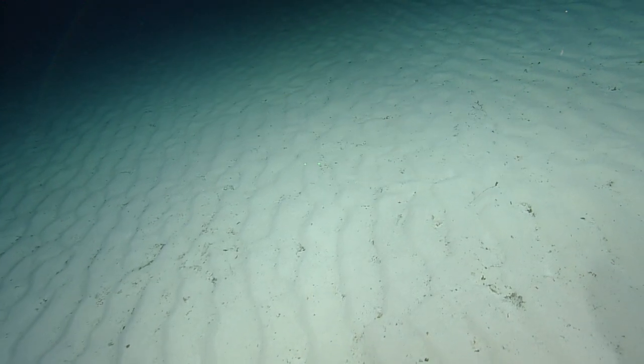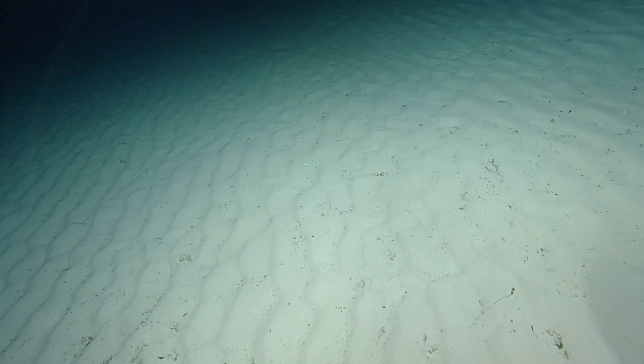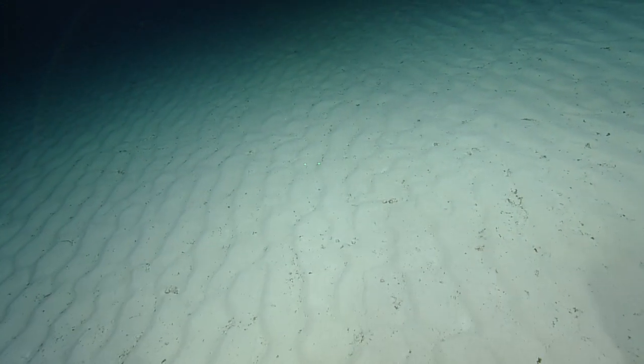I just keep hoping that all of a sudden we're going to see this Dumbo octopus just darting across the sand, or some really, really crazy cool fish.